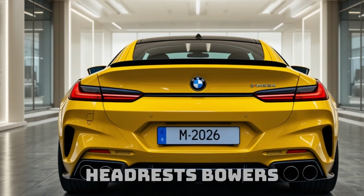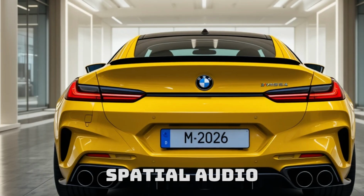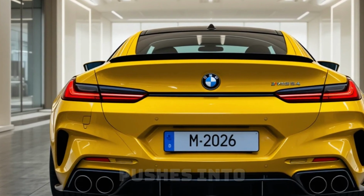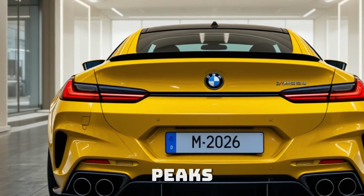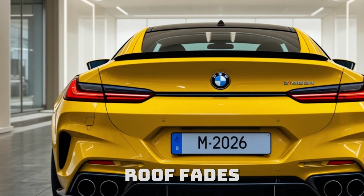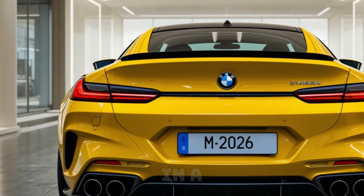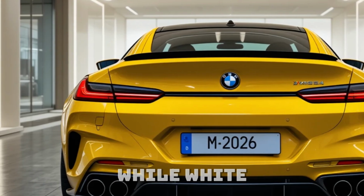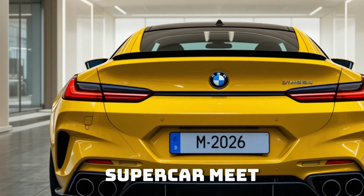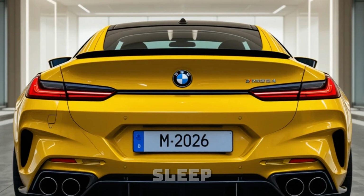In the headrests, Bowers and Wilkins diamond tweeters deliver 4D spatial audio that shifts with acceleration, so the bass literally pushes into your spine when torque peaks. Want a moment of zen? Say breathe. The glass roof fades transparent. The side bolsters ease, and the cabin pumps in a cool eucalyptus scent, while white noise waves muffle outside sounds. Supercar meets spa day. Let's dig into the headline stats without lulling you to sleep.